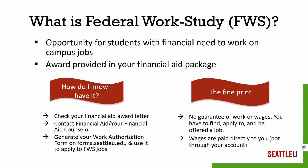Is that how much we will be making? And is that the maximum we will be making? Yeah, so that's actually a really, really great question. So what we do basically is we give you what's called an allotment or an award. So for most students, it's $4,800 throughout the year.